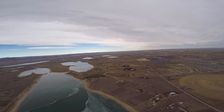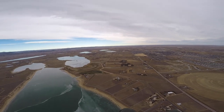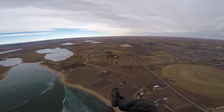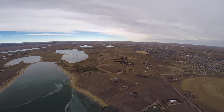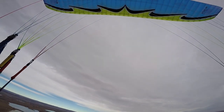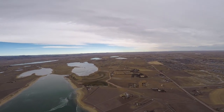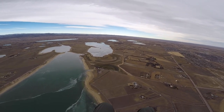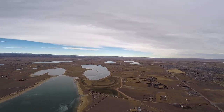And if you noticed, I just got a bunch of chop there. That's because I'm over top of this and the air is different. So probably what I'm getting is the warmer air coming off of the land here, and that's bumping me up and down a little bit. Not much, maybe like a 2 on the 0 to 10 scale. But still worth making sure I'm high enough to not die.